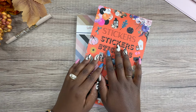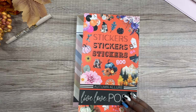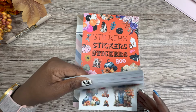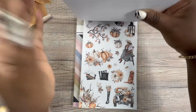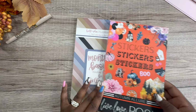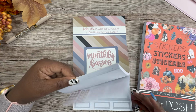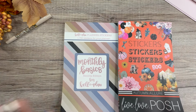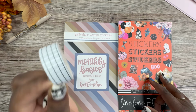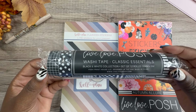Today we're going to be doing my November monthly. I'm going to be doing my monthly in my catch-all Happy Planner. I'm going to be using Autumn Allure by Live Love Posh. I'm going to be doing kind of like a neutral set over here. I'm going to be using this set right here, which I think is so gorgeous and perfect for a monthly. And then I'm going to be using these Monthly Basics Neutral Edition by Catchall Plan. I'm going to be pulling my monthly boxes out of here. For the star of the show, I'm going to be using the Black and White Washi Tape Classic Essentials set from Live Love Posh.